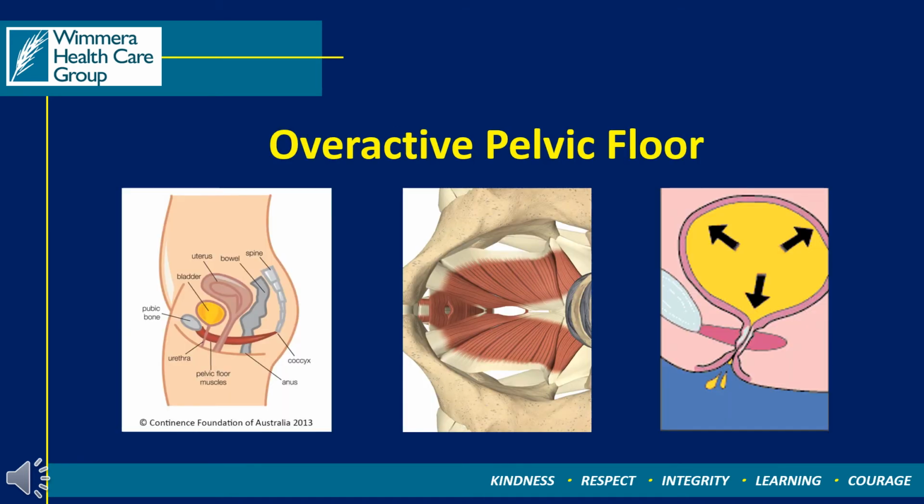So I've talked a lot about what can happen when your pelvic floor muscles are weak, but there are a lot of women out there who actually have overactive pelvic floors. And this can happen postnatally as well. So the women who think they're doing the right thing and do heaps and heaps of pelvic floor exercises, if they actually weren't that weak to begin with, they might mean that it's overactive.